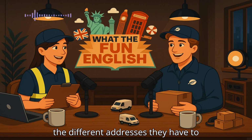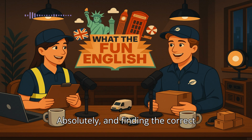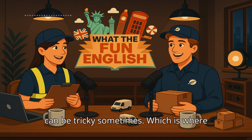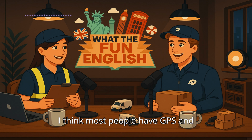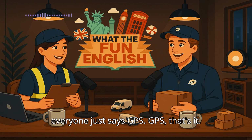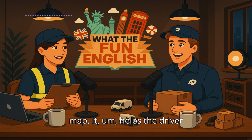Finding the best route is probably quite important for saving time. Absolutely. And finding the correct address, well, that can be tricky sometimes. Which is where technology comes in, right? Drivers use GPS. Have you heard of GPS? Yes, I think most people have. GPS stands for Global Positioning System, but everyone just says GPS. So basically, GPS is like a digital map. It helps the driver find places.